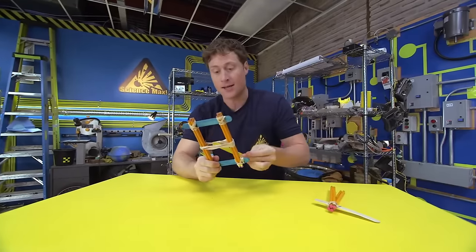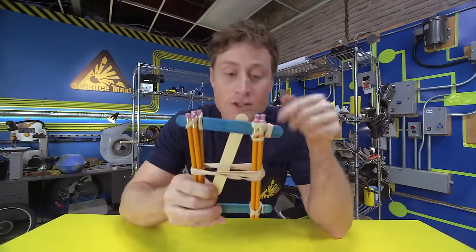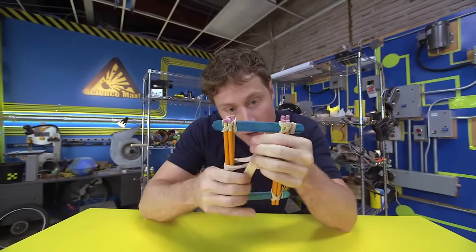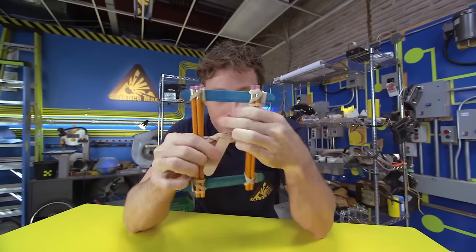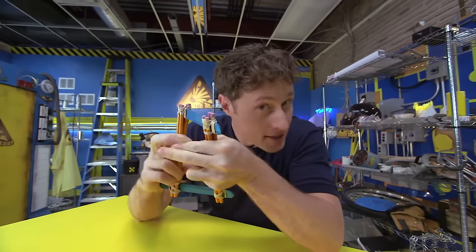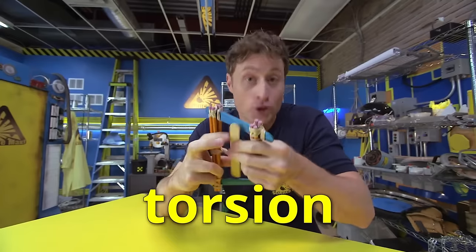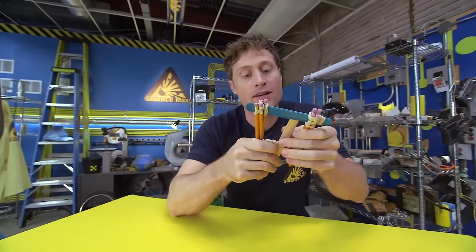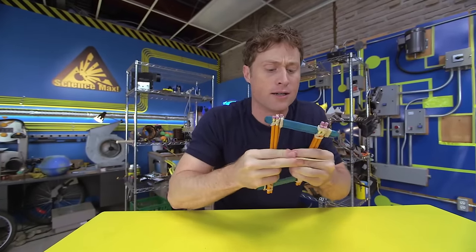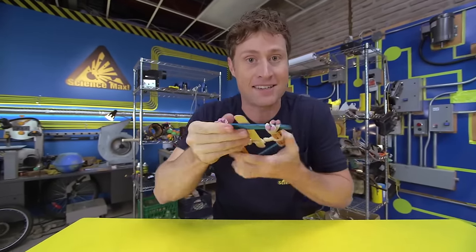Take your popsicle stick, stick in between the elastics, and then start spinning it around. Here's the reason I use pencils and popsicle sticks: the pencils are a little bit longer, which allows you to twist the popsicle stick around in the middle and build up the elastic force. Now, because I'm twisting, the elastic force we're using here is called torsion, or twisting force. When you feel you have enough torsion, pull your popsicle stick down a little bit so it won't unwind on you, and you'll see that you have all kinds of elastic energy.